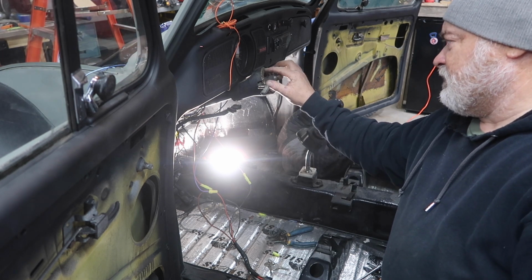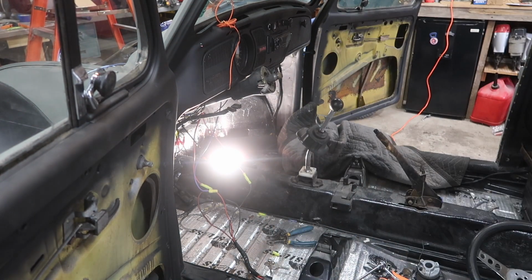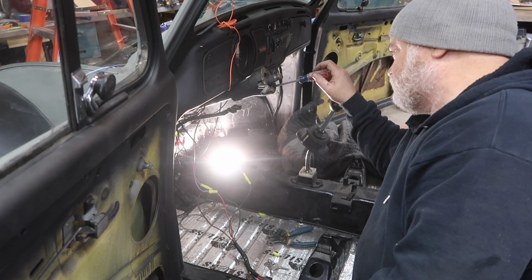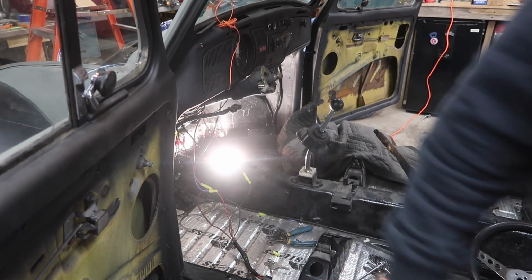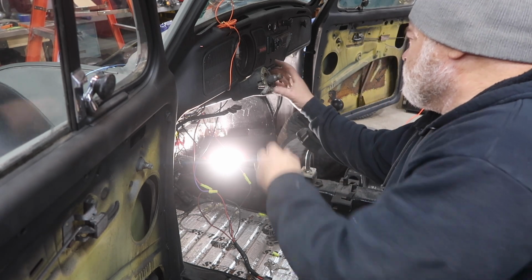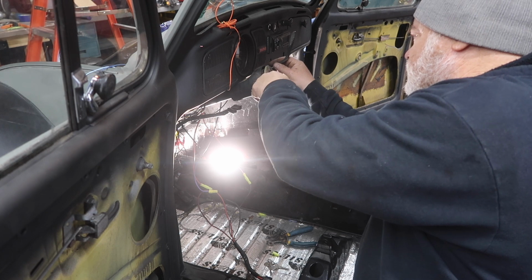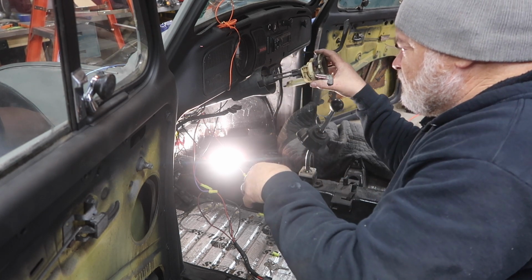Boy, this thing's all dirty. I'll have to clean that up before I put it back. I need a small screwdriver. This is still a little too big. Okay. And then this whole unit should come out nice and even. Just like that.